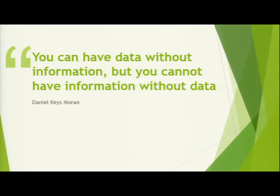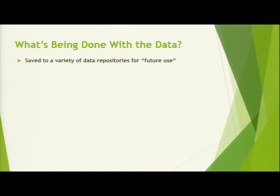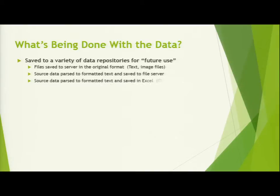Manufacturers tend to be all over the map on what they do with the data they collect, if in fact they do anything with the data they collect. A lot of times we simply save the data into a variety of repositories for quote-unquote future use. Maybe we'll do something with it, but gee, if we need it, it's there, and we typically don't use it for things. We may be able to save those files in the original format.